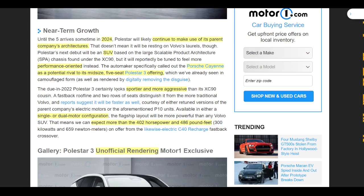Their next big task is actually producing the Polestar 3, which is going to be an SUV, guys. And this one also is going to be competing with Porsche. It's going to have a more aggressive, sportier look than the XC90. And it's also going to have 400 plus horsepower with 486 torque. And this one will be available in 2 different configurations, which will be the single and the dual motor.